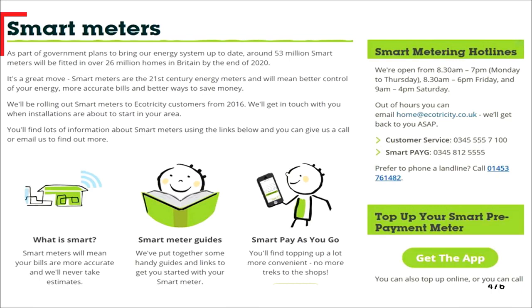It's a great move. Smart meters are the 21st century energy meters and will mean better control of your energy, more accurate bills, and better ways to save money. We'll be rolling out smart meters to Ecotricity customers from 2016. We'll get in touch with you when installations are about to start in your area.